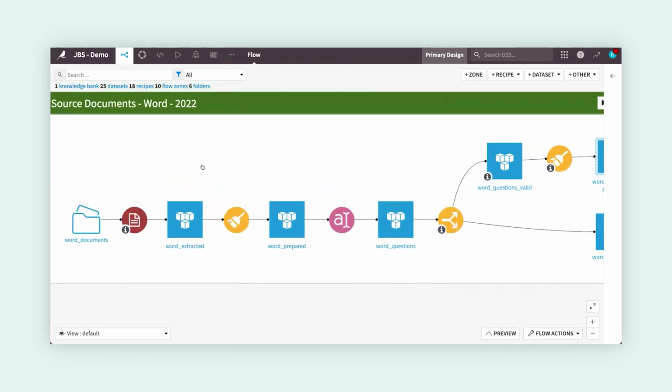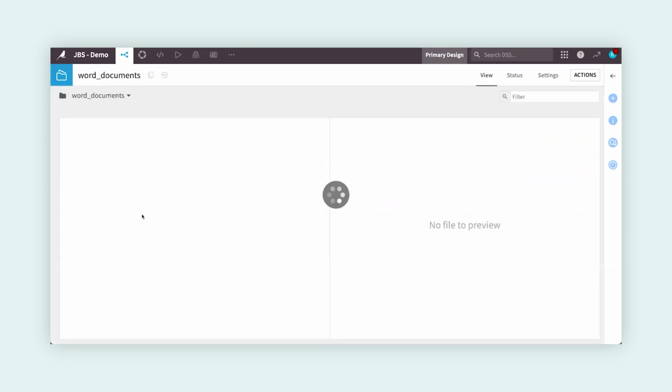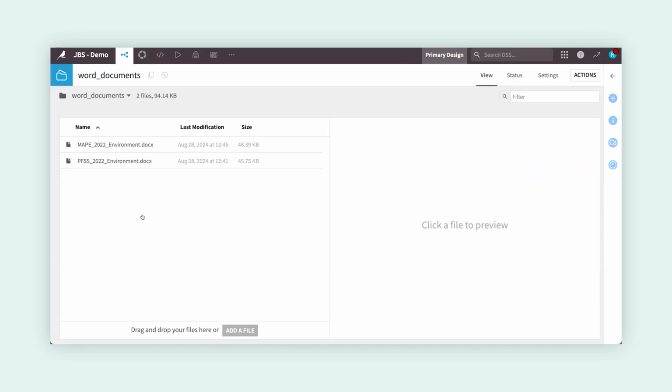So within Dataiku, there's a variety of different ways of how you can bring your data into the platform. And one of the ways is by using what we call a managed folder. So a managed folder allows users to be able to store all types of different data. So you can bring in structured data like CSV files, Excel files, but you can also bring in unstructured data. So Word documents, PDFs, images, even YAML files. Basically anything that you would store on a local laptop or shared drive, you can also store in a managed folder.